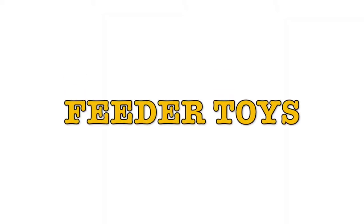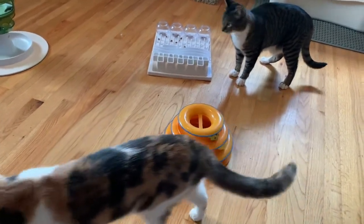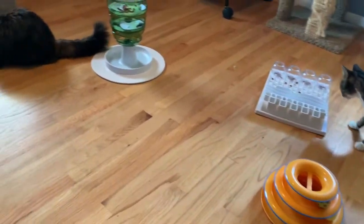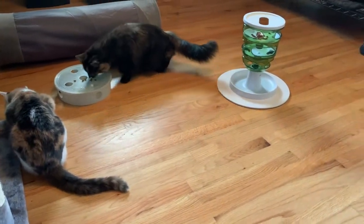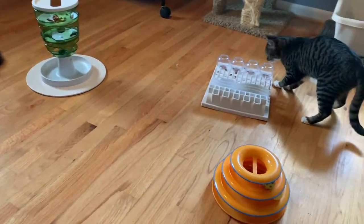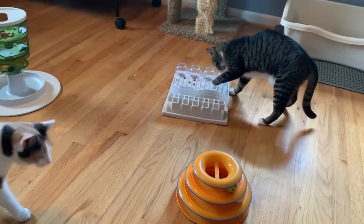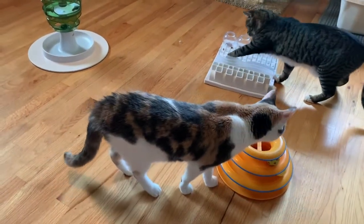But the other thing that we can do is provide them with food puzzles. So what we have in front of me is a variety of different types of food puzzles. So again, we want to give our cats appropriate outlets for those predatory instincts, not just in play therapy, but also using their brains to really hunt for their food as well.